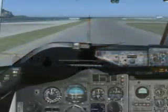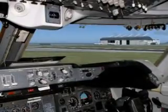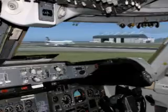It's not too far to taxi to 07 right, and we get to see some nice AI action.